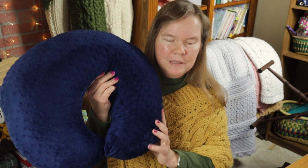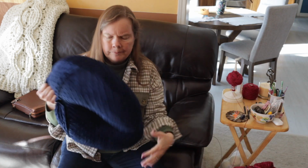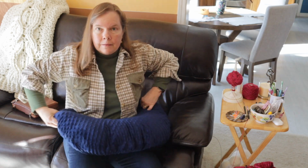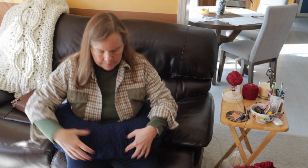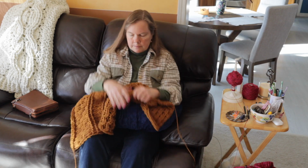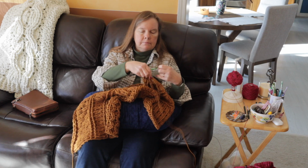I have one more pillow, and I will have to say, when I got this in the mail, I was like, what? Because it's so small and so tiny. I mean, this is not my waist size, never was, even when I was born. But when I put this on, it does stretch a bit if you wanted to use it around your waist. It's very flexible, and you know what? This works. This does work.